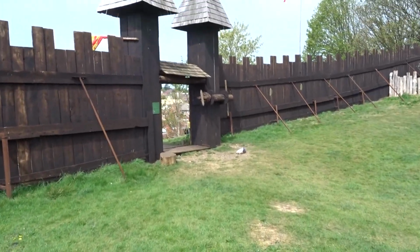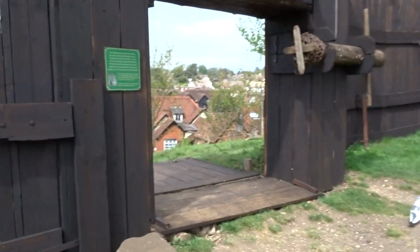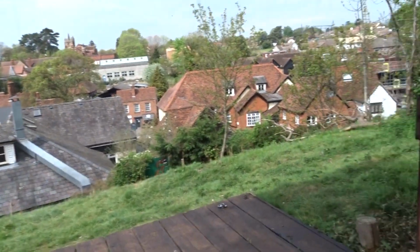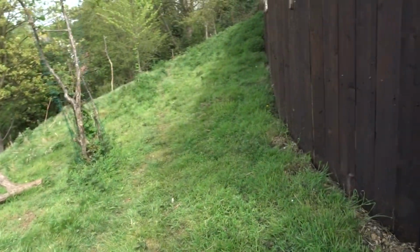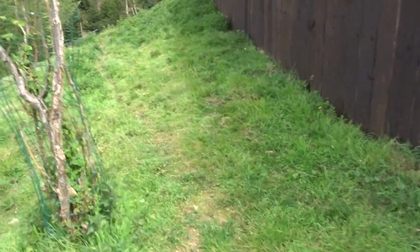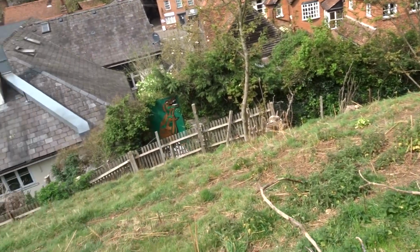Very windy day today by the sound of it. Just started to rain, but it's gone now. What have we got here? Not quite sure what this would have been, like a postern gate or something. This is the original motte here. Some of the original stonework down there.